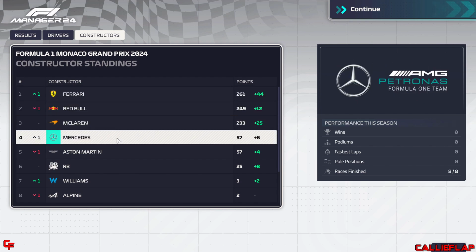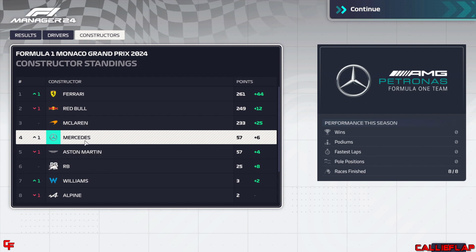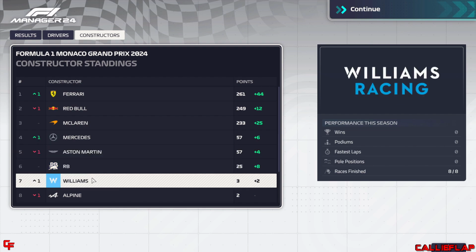McLaren in 3rd. Mercedes with, as I say, Hamilton not scoring the points. Alonso didn't score. So minimal points for both Mercedes and Aston Martin. They're tied. Mercedes, by virtue of better race result, I would assume, is 4th. Aston Martin 5th. OP Yuki scoring all the points for RB at the moment. They're in 6th. Williams grab another 2. So they're now on 3 points.